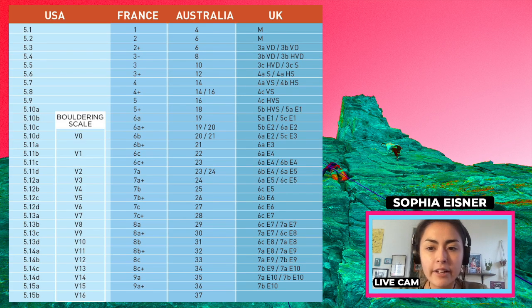And the rating of a climb, as well as the name of the climb, is determined by the first person to put the climb up, which is called the first ascent of the climb. So this obviously means that ratings are very subjective, and you should always take every grade with a grain of salt.